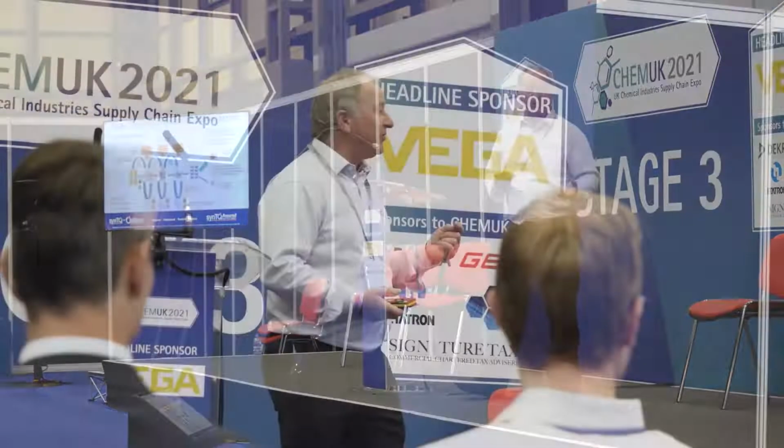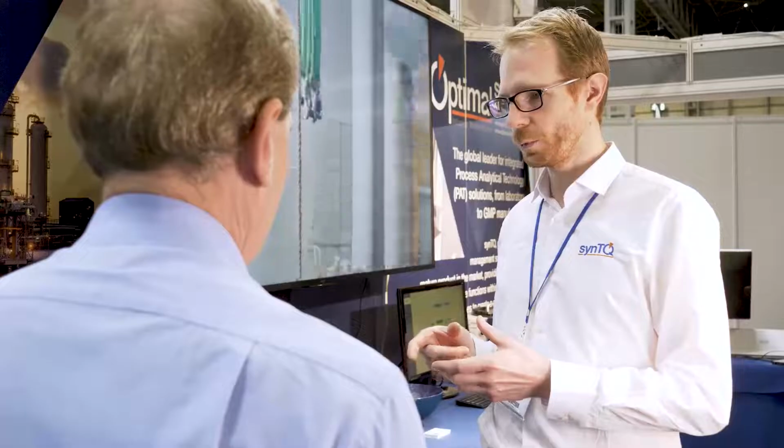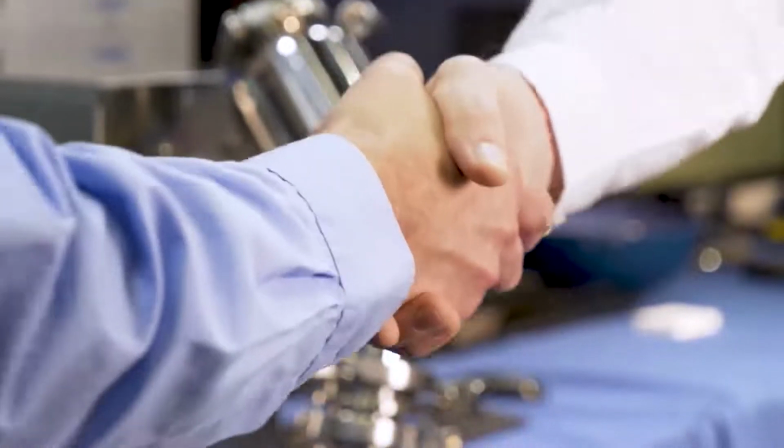The PAT system has to work in combination with an automation system, so Optimal is uniquely placed in being able to combine both automation and PAT solutions together to provide a total turnkey, PAT-enabled automation system.